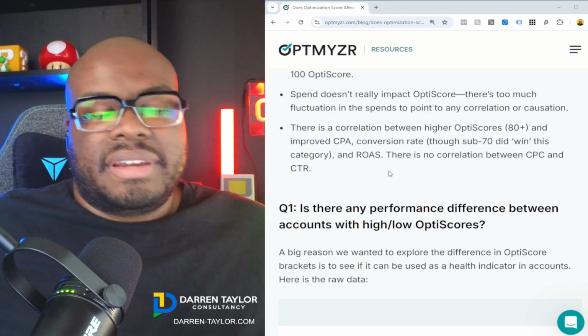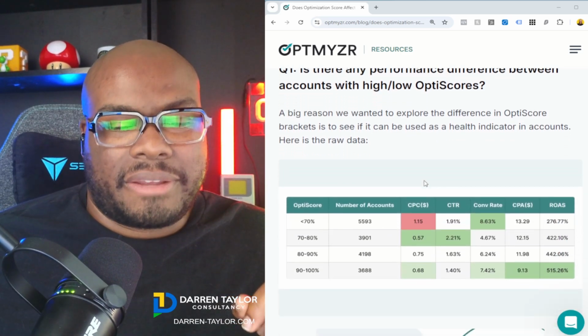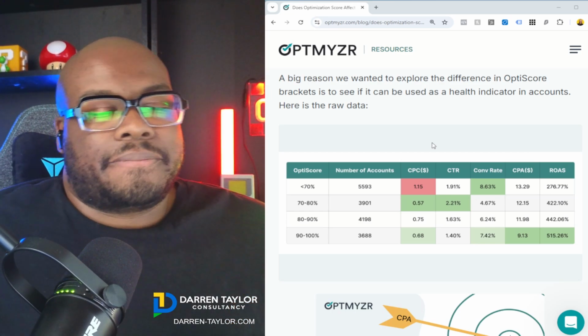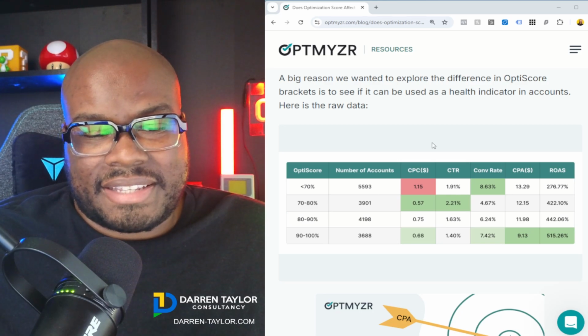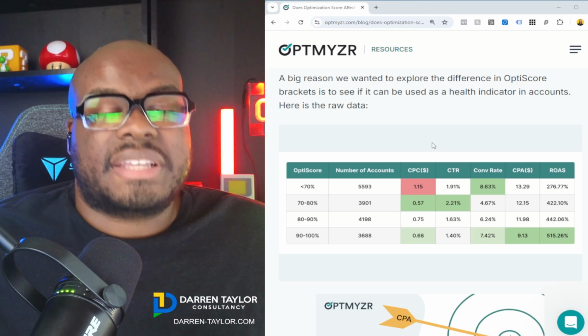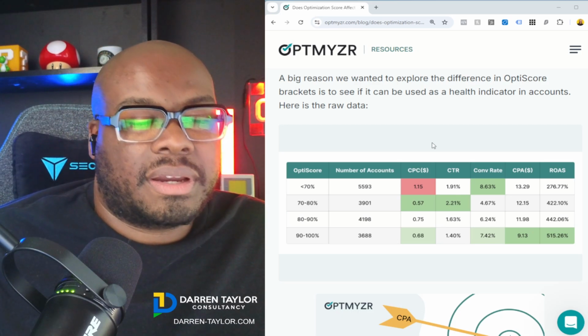So what we're going to look at is the table of data, because I think this will explain things better, and I have a theory as to why some of these differences are so stark. So you can see here, optimization scores of under 70 see the highest CPCs of the accounts they sampled. So let's start off with that CPCs column. Higher CPCs with a lower optimization score kind of makes sense.